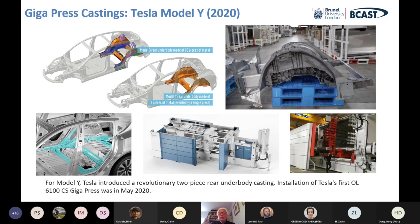But just to give you an illustration of what's required to do a high pressure die casting of this size, you can see what looks like a scale model of the machine, and then you can see the actual machine at Tesla, and you can see the man standing beside it to give you an idea of just how big it is.